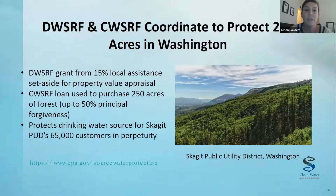So this is actually a really cool example. I hope we see more things like this. The DWSRF provided a grant using these new eligibilities from AWIA. They provided the grant to do the property value appraisal of this land in Skagit County, Washington, and the CWSRF used that to go to the community and drum up interest and get support. And then the CWSRF followed up with a loan to purchase the land, and that had a 50% loan forgiveness, which acts like a grant, but gets around the federal grant requirements.